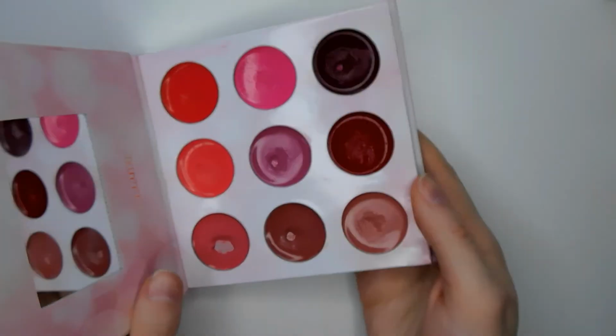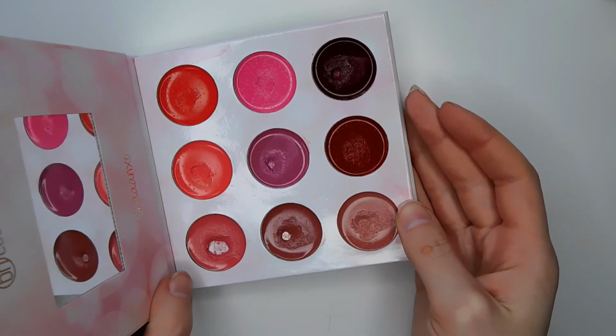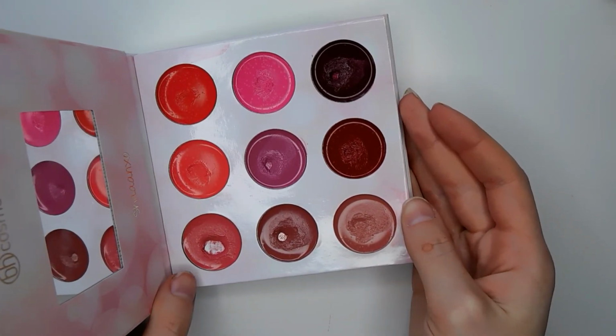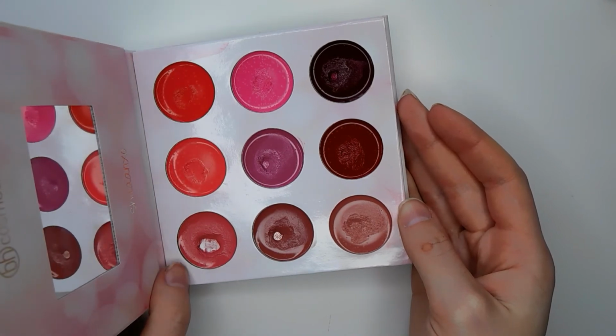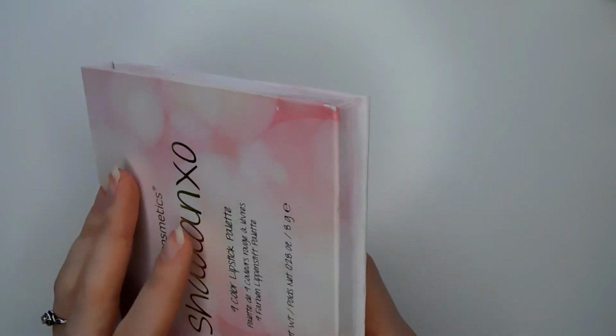I'm not sure if I wanted to count this one or not. It's a lip palette, but it is part of the Shaaanxo palette. I think I'm not going to include that one just because I'm not going to worry about using it up, and I don't want to focus on it or anything. So yeah, that is everything.